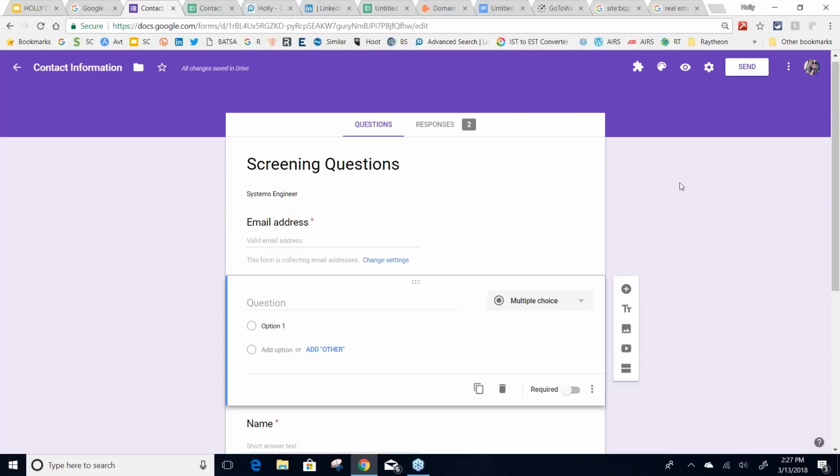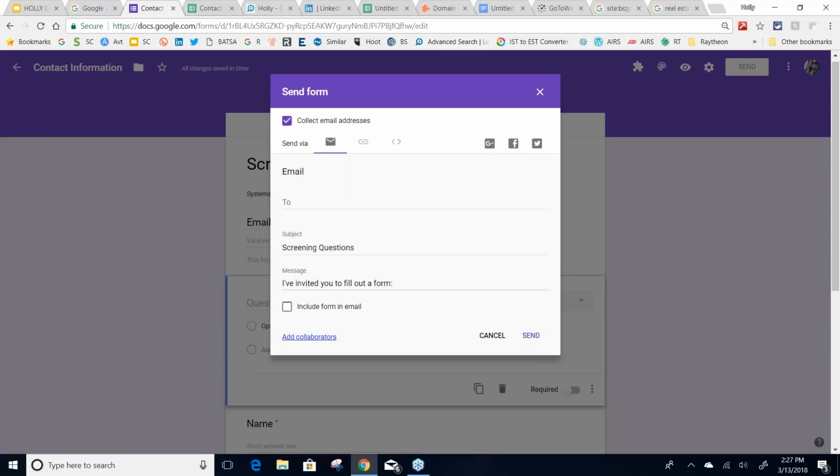Now, once you create it and you set it up and maybe you have your pictures or your color templates, up here you can send it out. Say I wanted to send it. You can send it out via a link, via email directly, change your subject. So this is basically your email template. Or you can include it as an actual form attachment and then enter all the email addresses you're going to send it to. You can also share this on some of the social media, where you can go ahead and send this out.